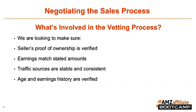Now, this is not personal. There's nothing personal about it. What we're looking to do is protect our buyers and our sellers. The good news is that if we've accepted your site and it's passed our vetting process and is listed on our marketplace, it has a very high likelihood of selling.